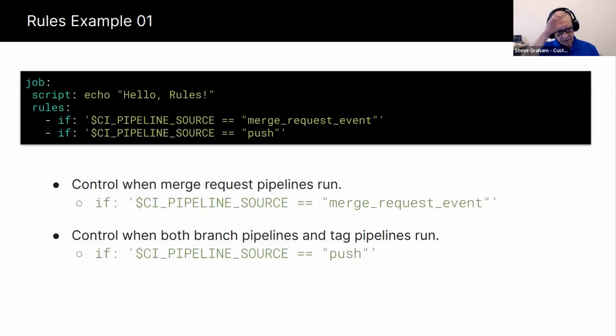So, rules example 1. In this particular case, we've got 2 rules delineated. If CI pipeline source equals merge request event, which by the way is a very good use of that particular CI pipeline source, or if CI pipeline source equals a push event, push to any particular branch. In this case, we're not delineating a branch, so it's just a push event, period. So we're going to get this job running when a merge request event is coming in or a push event is coming in, either one of those two.